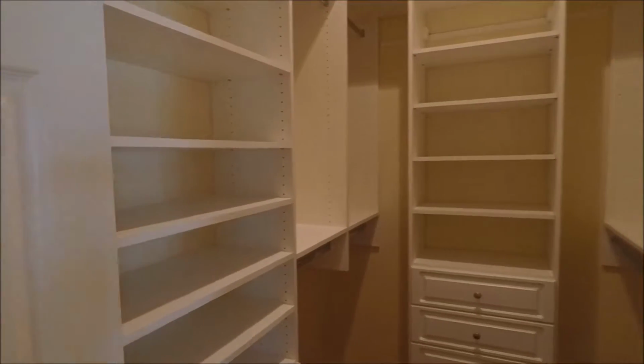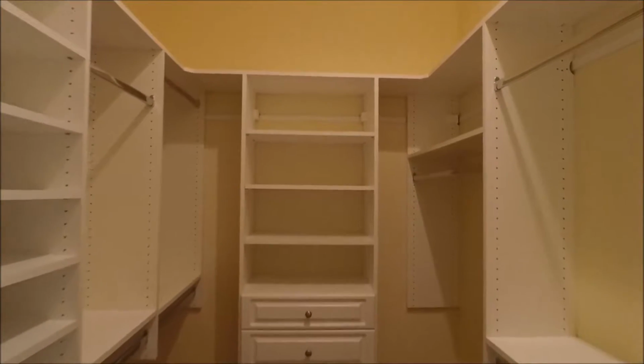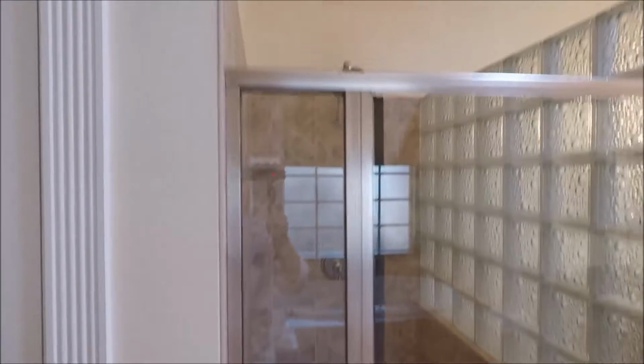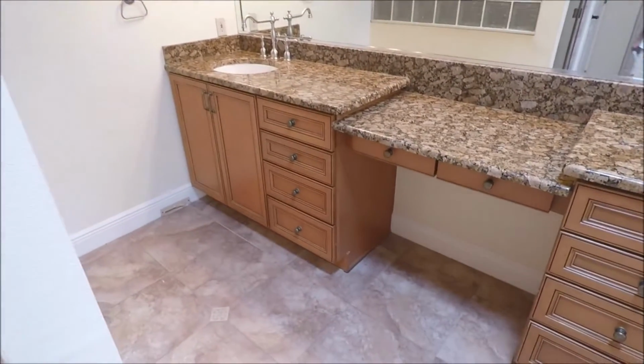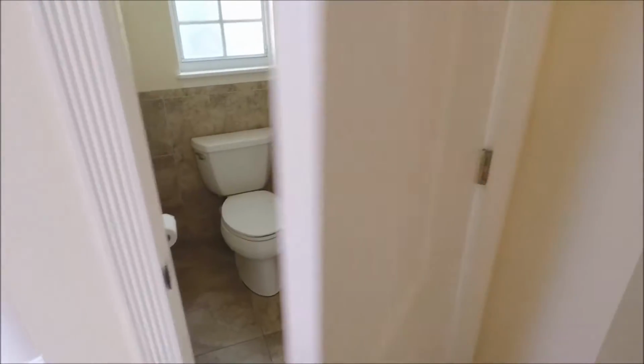Here as we go toward the master bath, you'll see that we have not only one walk-in closet with built-ins, but as I turn around, we have either his or hers on the other side here. And then as we move into the bathroom itself, we have the towel storage there on the left, a large walk-in shower. We have the double sinks and the vanity here. The jetted garden tub. And last but not least, we have a private water closet right here, so you can close the door.